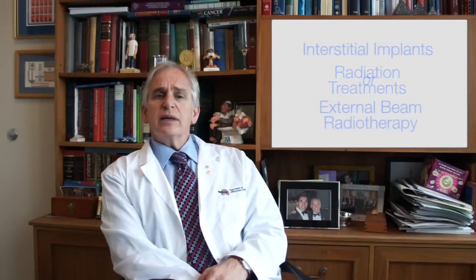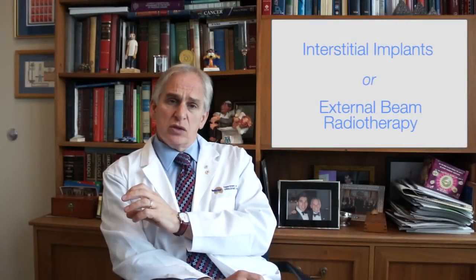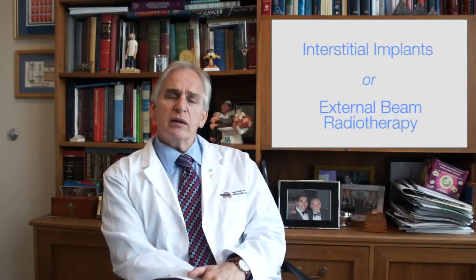Radiation therapy is the other gold standard option that you were looking at for your intermediate risk prostate cancer. Radiation can be delivered in one of two ways, either through interstitial seeds. These are little implants that are radioactive and placed in the prostate, or by what we call external beam radiation, which is radiation coming from the outside targeting the prostate.